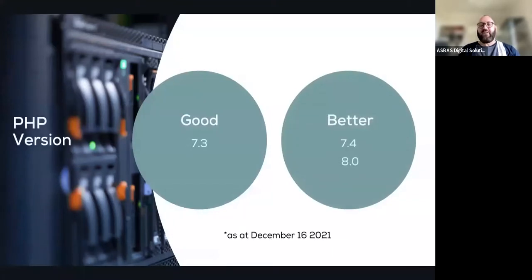Then when it comes to PHP, it's pretty good to run your website at version 7.3 of PHP. As at this date, which is December 16, 2021, it is still the supported version. But better is the upcoming supported version, which is already in the wild and probably the most used version of PHP, which is 7.4. But next year, get ready for version 8, which comes with immense speed improvements.